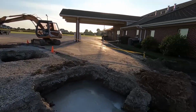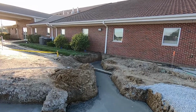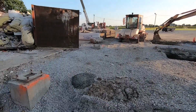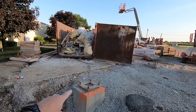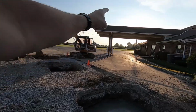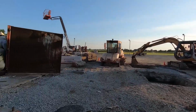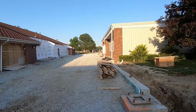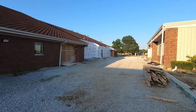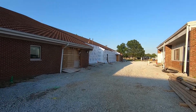All right, you can see here some of the concrete that's been poured this week, and also you can get an idea of where people will be able to pull their car in and drive through, drop people off here to go in the main entrance. The main entrance will be from the back parking lot. And that pretty much wraps it up for today.